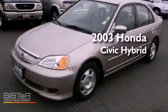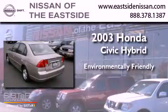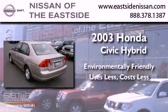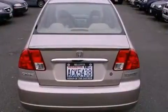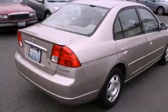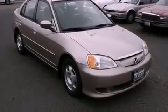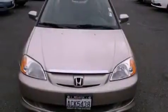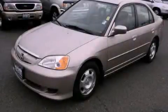This is a 2003 Honda Civic Hybrid. Features include alloy wheels, a rear window defroster, a CD player, a security system, an anti-lock braking system, a passenger side airbag, rear seat child-proof door locks, and cruise control. Contact us today and schedule your opportunity to see this vehicle in person.